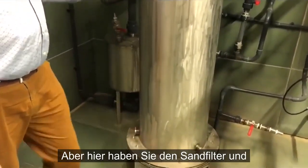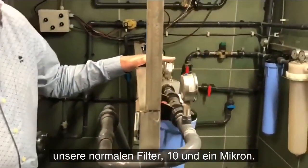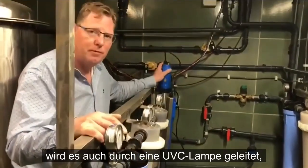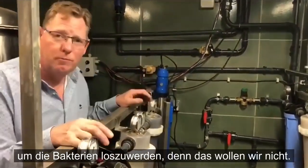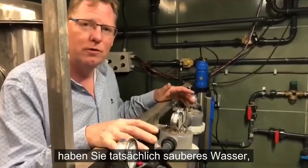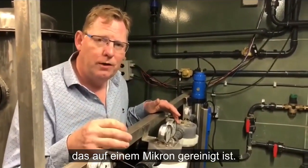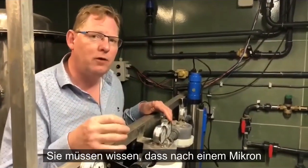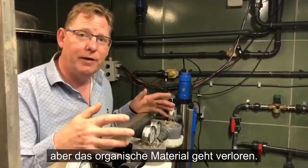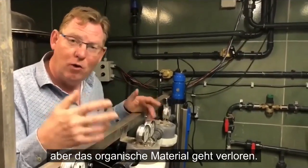But here you have the sand filter and our normal filters, 10 and 1 micron. And when the water goes through this, it goes also to a UVC lamp, to get rid of the bacteria, because you don't want that. Now, doing this step, you have water that is clean, and clean with 1 micron. And you have to understand that after 1 micron, you have all the minerals, but also all the chemicals are still in there. But you lose the organic material.